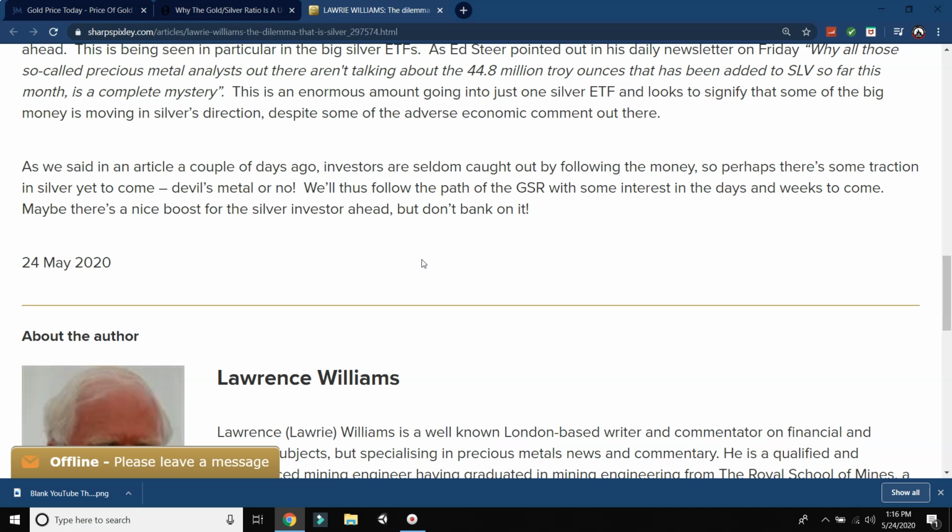Devil's metal or no, we'll thus follow the path of the GSR with some interest in the days and the weeks to come. Maybe there's a nice boost for silver investors ahead, but don't bank on it.